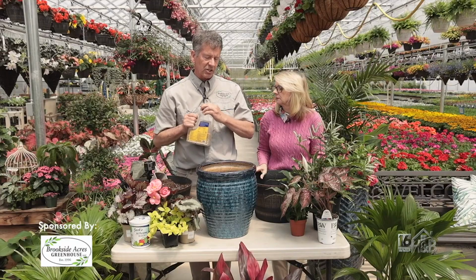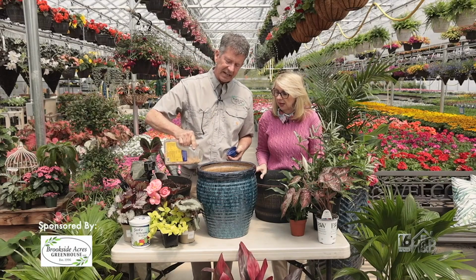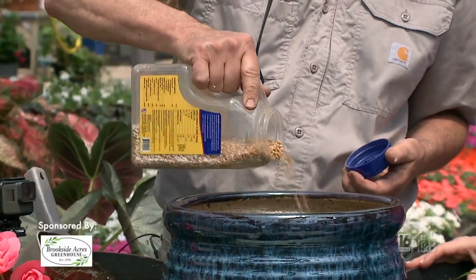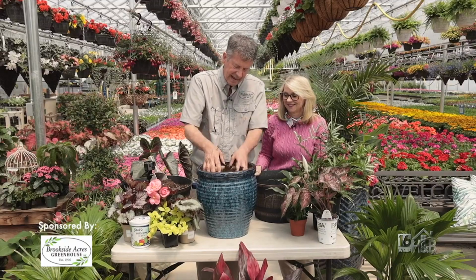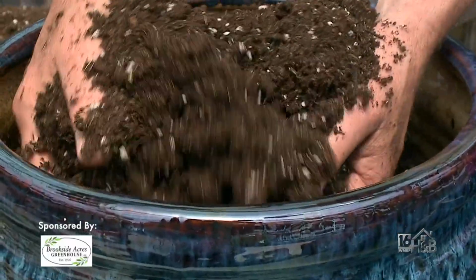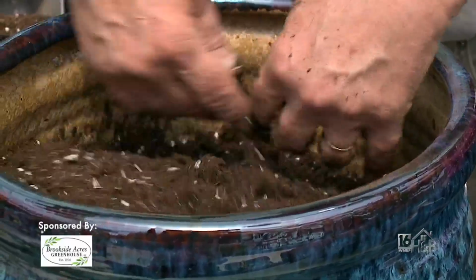Next thing we're going to add is our slow release fertilizer. This feeds it every time we water or every time it rains and it's the right temperature. So now what we're going to do is mix that so that that's all down in there, really good for the roots of that plant.